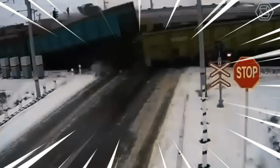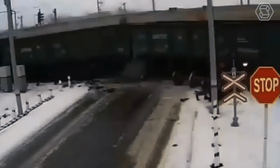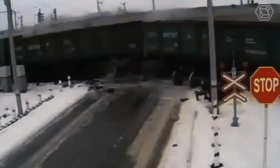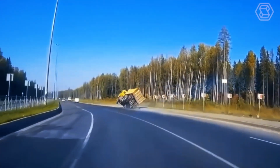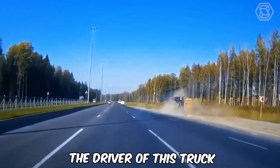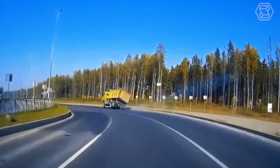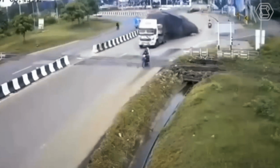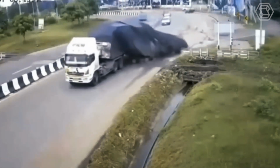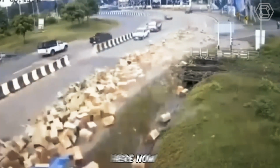Oh no! Look at this collision! You don't see that in your worst nightmares. Despite his driving experience, the driver of this truck was unable to handle an unexpected skid on a curve. Speed, road, and bricks. There's no work to be done here now.